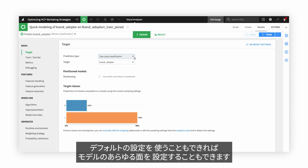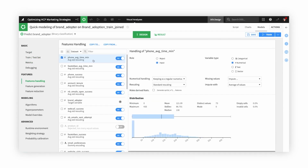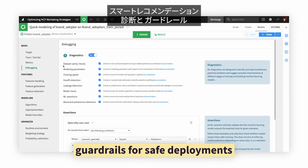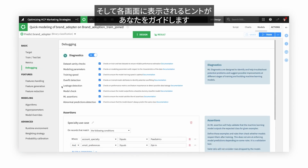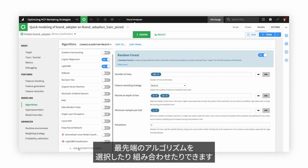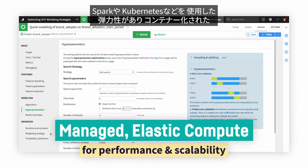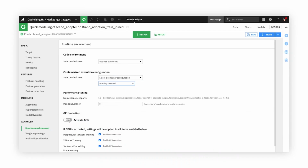Use the default settings or configure every aspect of a model, from optimization metrics to feature selection and handling to hyperparameters. Smart recommendations, diagnostics and guardrails, and reading tips on each screen will keep you on the right path. Choose from or ensemble state-of-the-art algorithms, or code your own Python model. Elastic containerized computation using technologies like Spark and Kubernetes ensure you have the performance you need when training models.